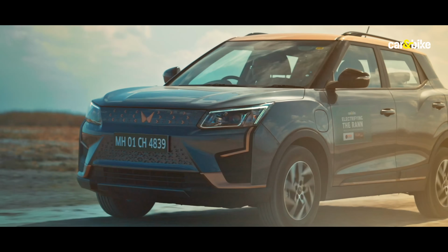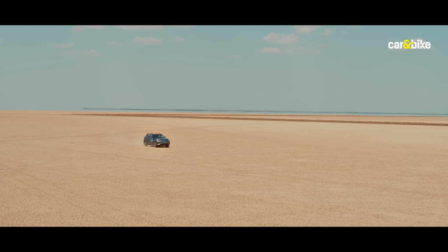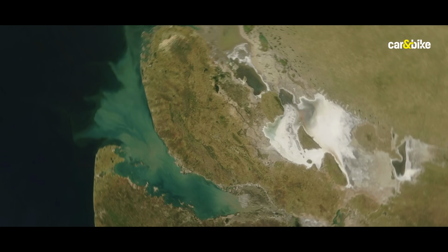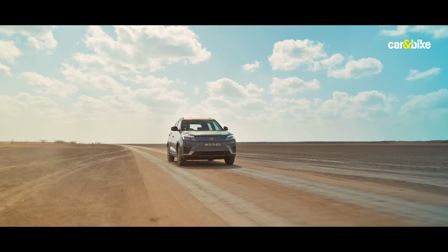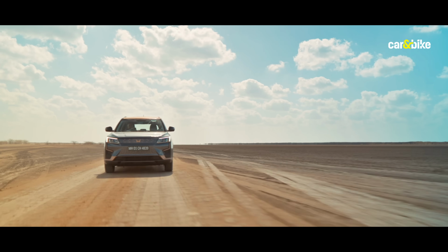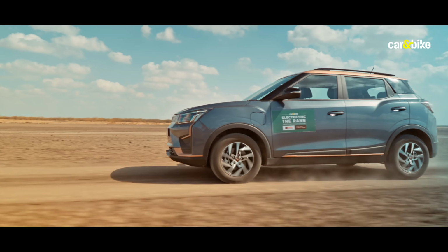I have switched on the AC, the temperature has picked up. We are going to be driving for a couple of hours on this road. And while we continue to drive, here is a little bit of interesting trivia. If you look at the map of Kutch upside down, the locals say that it looks like a tortoise. Kachua, as you would call it in Sanskrit. And that is perhaps where the name of this place comes from.